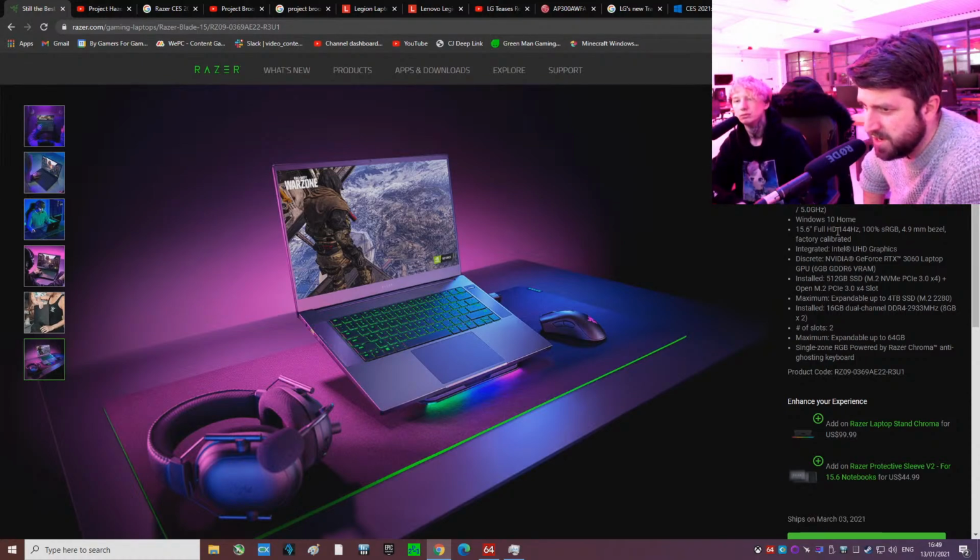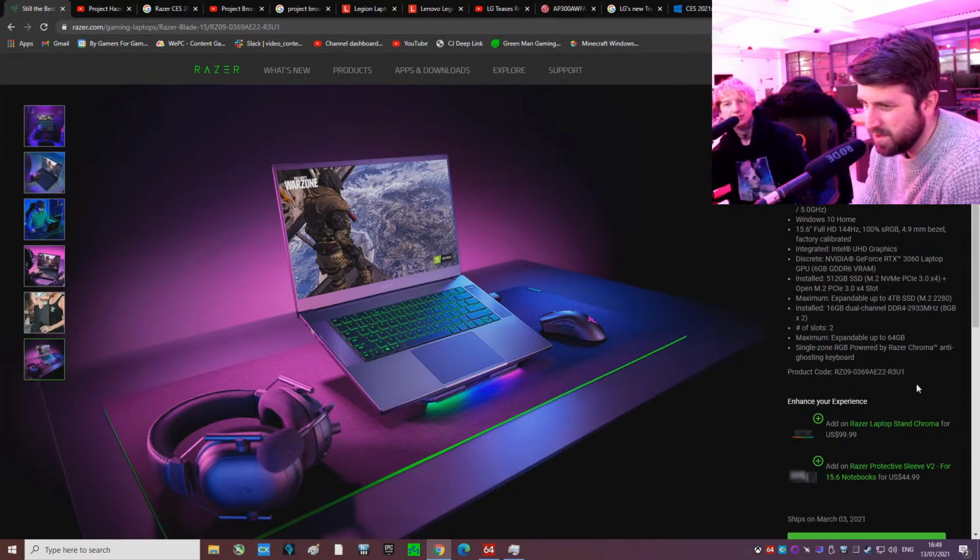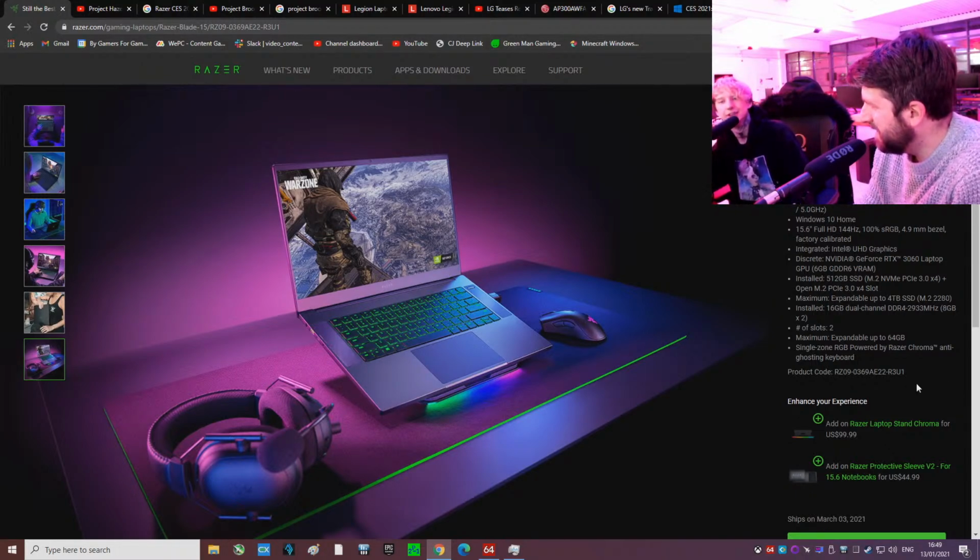It says integrated Intel UHD graphics and discrete NVIDIA GeForce RTX 3060 laptop GPU. Yeah, it's just an APU with a GPU. It comes with a 512 gigabyte SSD. Probably would have liked to have seen a terabyte. Maybe there's a terabyte option. For $1,700, I'd like to see some form of that.